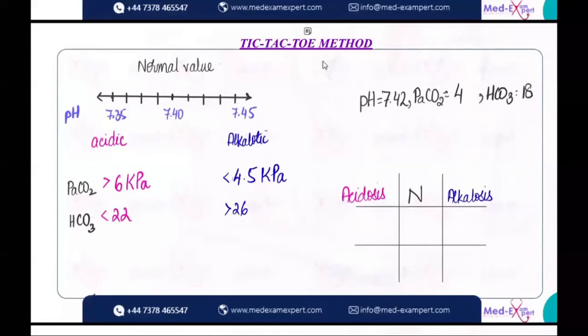Is there a compensation? Does it also mean that the pH has more than whatever? Yes. Doctor, I'm so sorry, I didn't see the question. Dr. Mohammed, I'm sorry if I'm pronouncing your name wrong. Yes, if it is going towards the alkalotic side, basic side, that is here within the normal. So, yes, you will call it that.